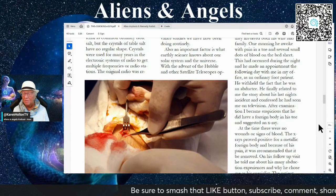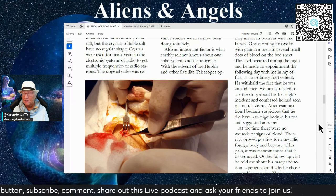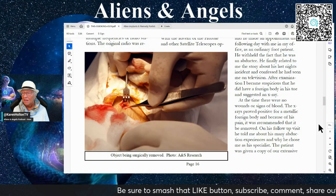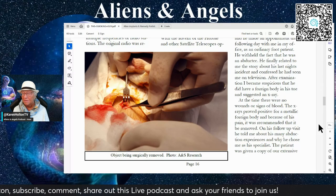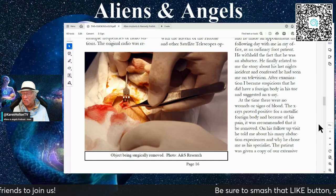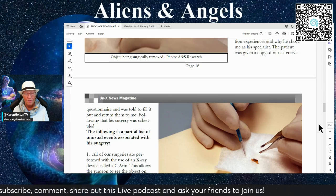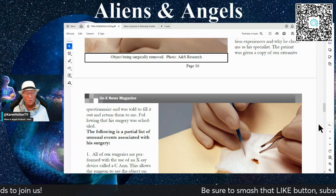He withheld the fact that he was an abductee. He finally related to me the story about his last night's incident and confessed he had seen me on television. After examination, I became suspicious that he did have a foreign body in his toe and suggested an X-ray. At the time, there were no wounds or signs of blood. The X-rays proved positive for a metallic foreign body, and because of his pain, it was recommended that it be removed. On his follow-up visit, he told me about his many abduction experiences and why he chose me as his specialist. The patient was given a copy of our extensive questionnaire and was told to fill it out and return it to me. Following that, his surgery was scheduled, and the following is a partial list of unusual events associated with his surgery.